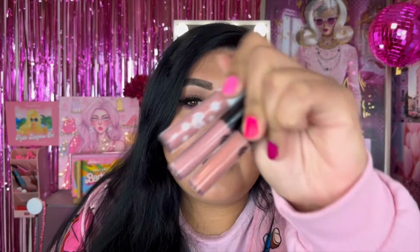To end on a positive note, their lip products have been really amazing for me. And Remi Rose Cosmetics, you guys know I literally talk about them all the time when I'm doing my full faces, off camera, on camera. I love their liquid lipsticks. If you're in the market for a liquid lipstick at the drugstore, I definitely recommend Remi Rose. These are so comfortable on the lips. Pink on my lips today is one of their Remi Rose liquid lipsticks in the shade Carolina.